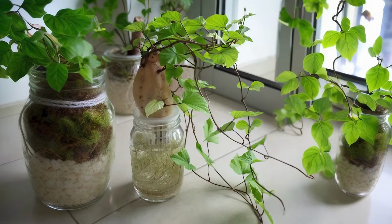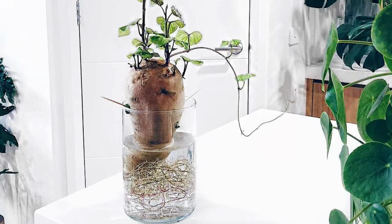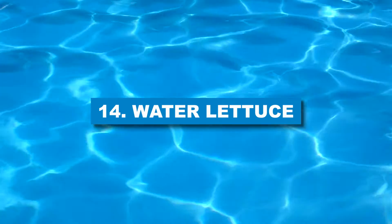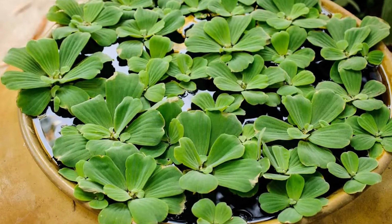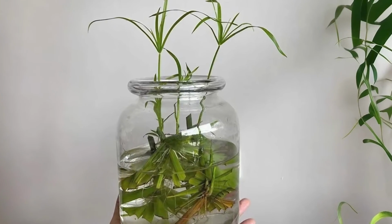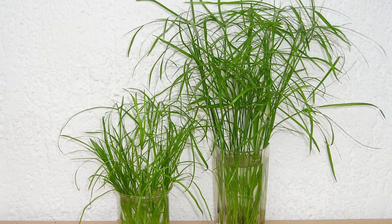Number 13. Sweet Potato Vine. The ornamental sweet potato vine is not just for soil gardens. Try it in your water garden and see it thrive. Number 14. Water Lettuce. Water lettuce offers a floating green oasis on your water surface, ideal for sunny windows. Number 15. Umbrella Grass. Umbrella grass is perfect for those who love height and structure in their gardens. Thrives in bright, indirect light.